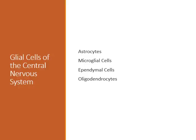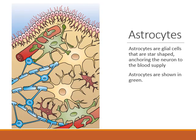There are 4 types of glial cells I want you guys to understand. The astrocytes, microglial cells, ependymal cells, and oligodendrocytes. Astrocytes are star-shaped. That's the way you can recognize them. There's this green thing up in the corner here. And what they do is they anchor the neuron to the blood supply.